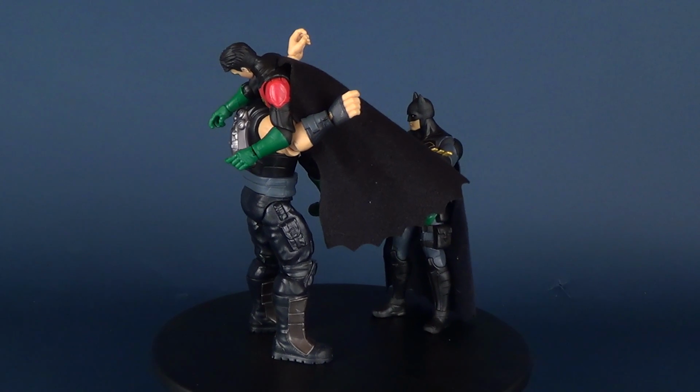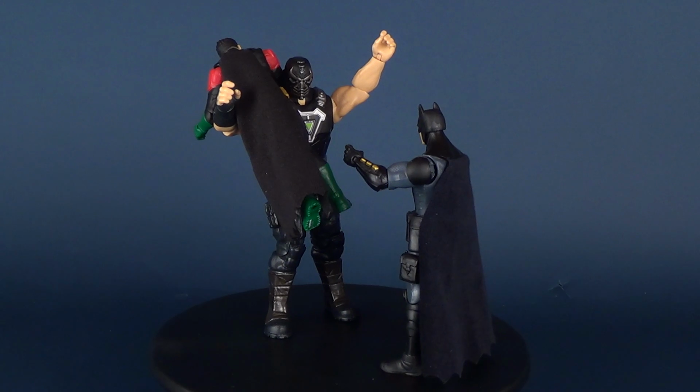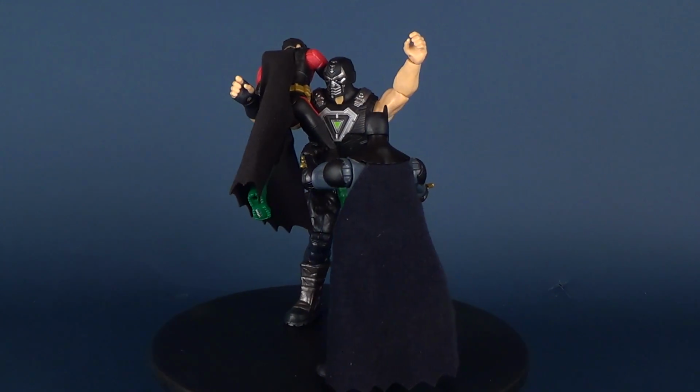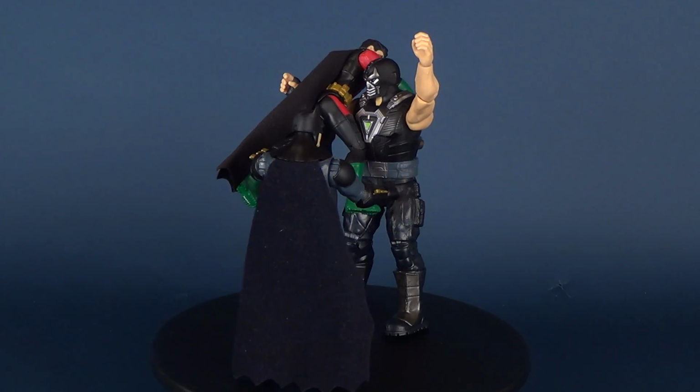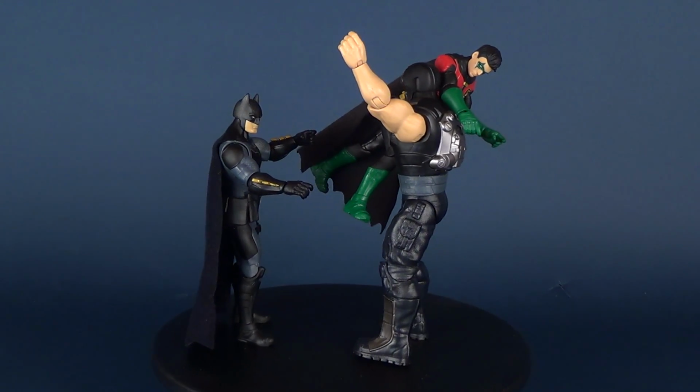Today, though, we were having a look at the Mattel Prison Breakout set, which came with an exclusive Batman, an exclusive Robin, and an exclusive Bane. I said exclusive a lot over the course of that last little bit.